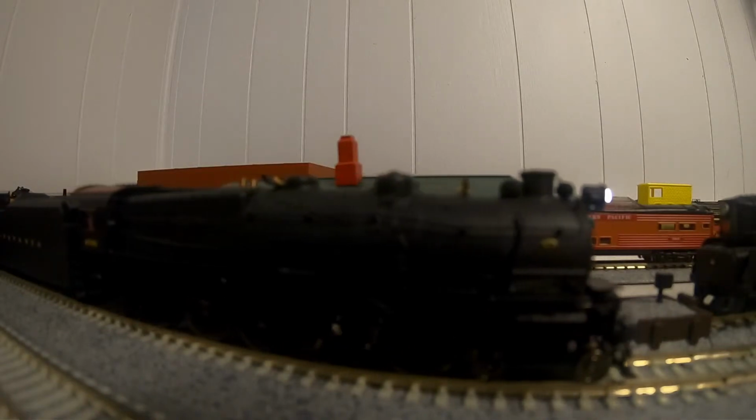That's just normal track sounds. It makes a bunch of others. But then off she goes. Let's see how many cars she can haul. Remember, this is the 482 M1A Pennsy Railroad.